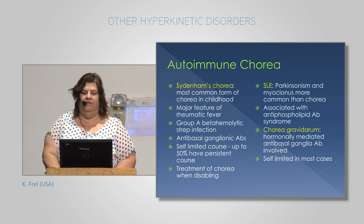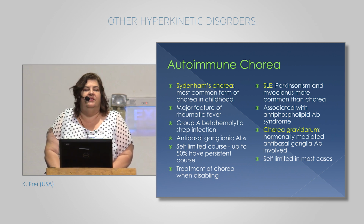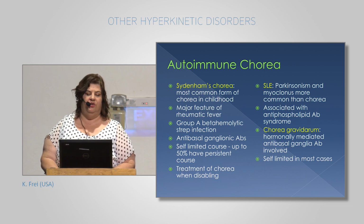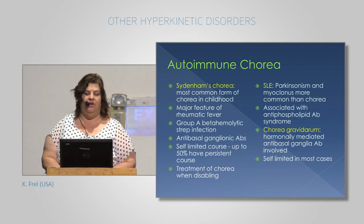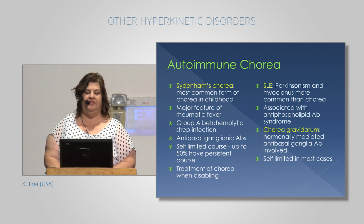Briefly about autoimmune chorea. Sydenham's chorea is the most common form of childhood chorea. It's a major feature of rheumatic fever. It's caused by group A beta hemolytic strep infections.